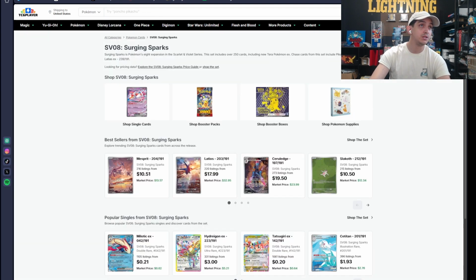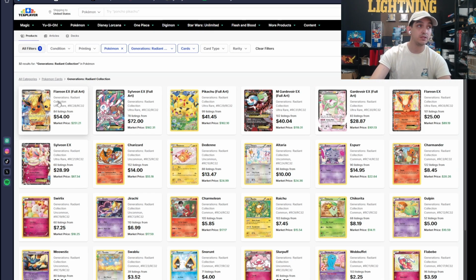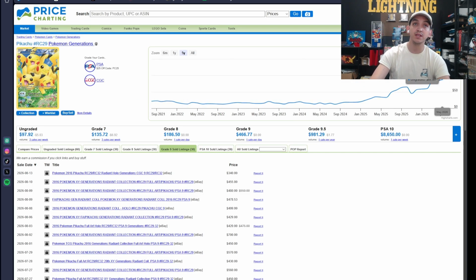Speaking about Generations, I think the Radiant collection alone, yes, it might be too expensive to be purchasing the single packs of Generations. I think they're like 200, 300 bucks a pack. But the single cards are at a fantastic price right now. We got the Pikachu PSA 10. You can get one for 97 bucks, 100 bucks. Actually, probably a little bit higher now. It's 160 bucks.